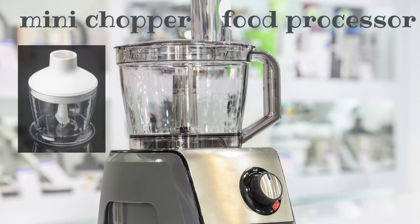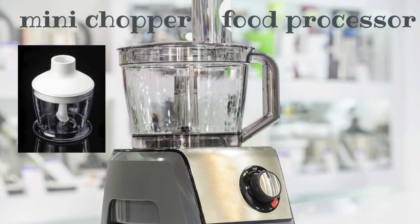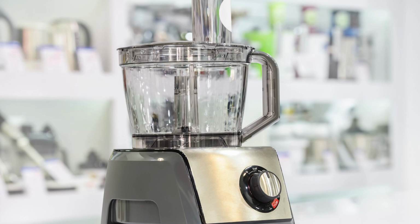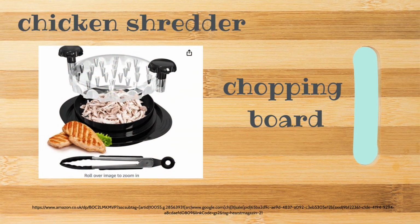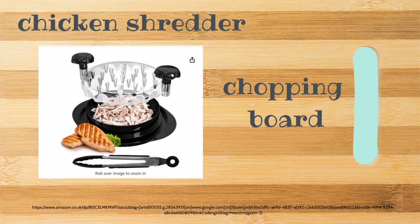Now, some people prefer to chop their vegetables in a mini chopper. I would be really lazy to clean it later. And if you need to process something bigger, then you need a food processor. Like I said, what I prefer is a chopping board. And even if I need pulled meat or a shredded meat, I actually wouldn't invest my money in a chicken shredder, but it's good to know what shredded meat means.